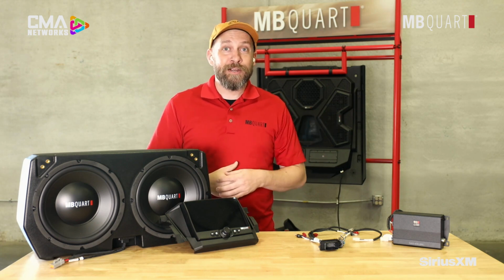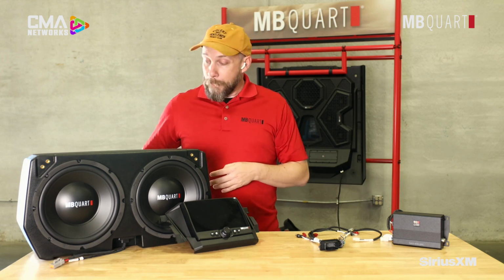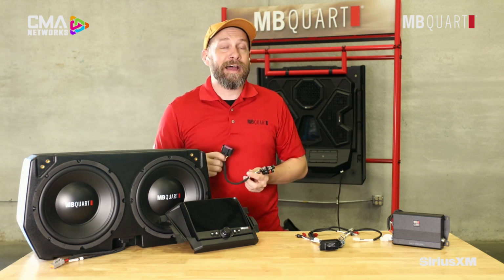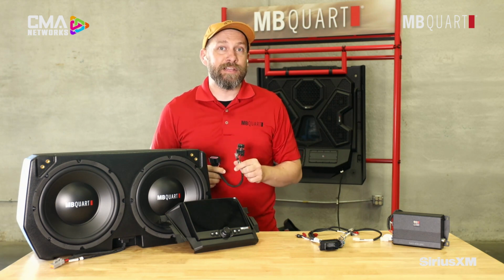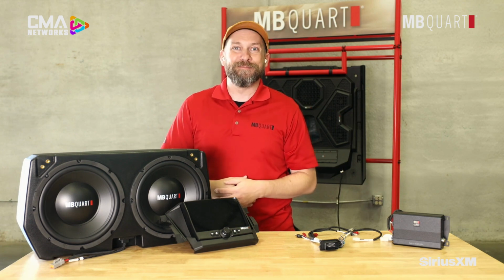From Razor to Ranger, we have dash kits that have integrated plug-and-play harnessing. So all you have to do is plug one end onto our source unit and the other end into the OEM pulse bar, bus bar connection that makes it as easy as it can be, right?